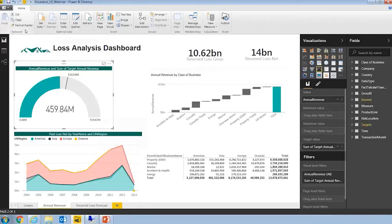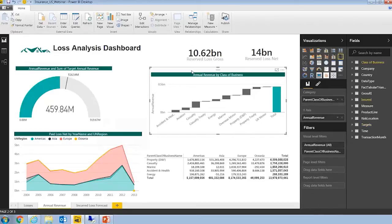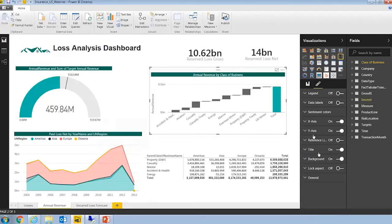If we select this visualization, click Format Painter, and then click this visualization, the formatting in that visualization was copied to the other one without having to go in here and open up all these different options and making sure that the colors match. You can simply match and make your reports presentable throughout all levels of your organization.